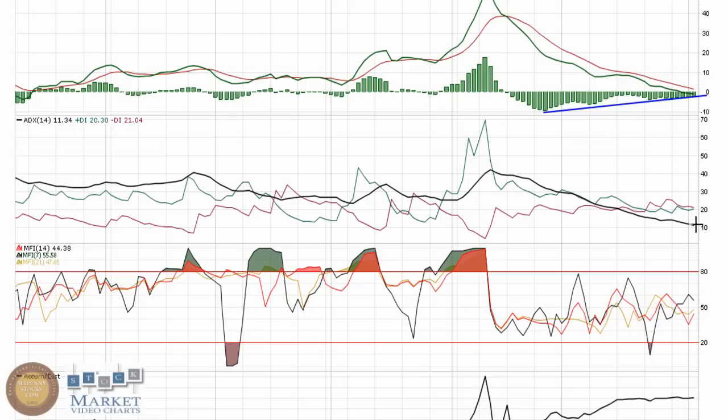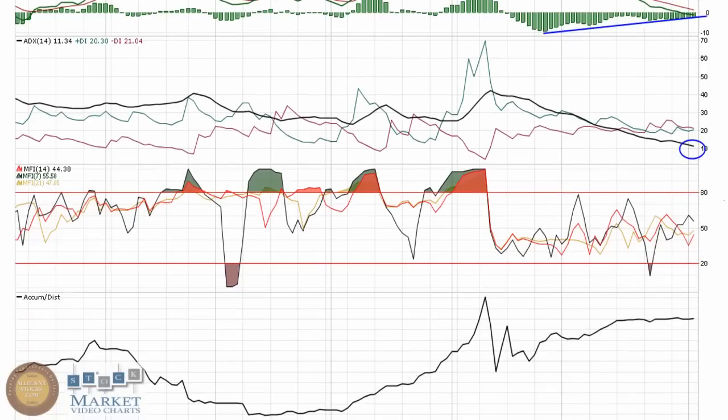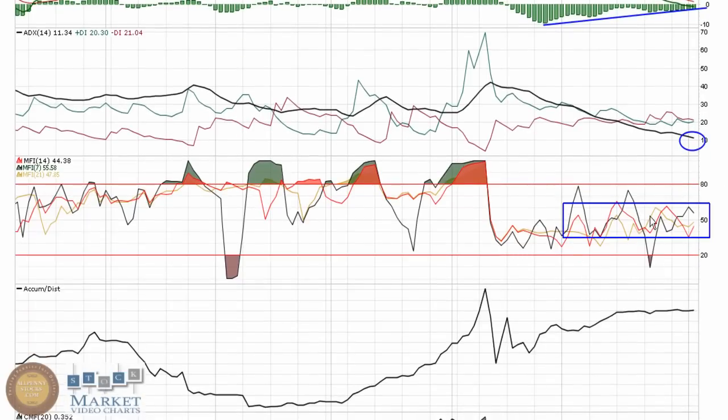See the ADX right down near that 10 mark now. That's what we always talk about when it gets near that level. Look for a rotation for this to try and change direction and add some strength to a trend. MFI is basically oscillating right around 50. Pretty neutral, but all three together, they're in a nice position.